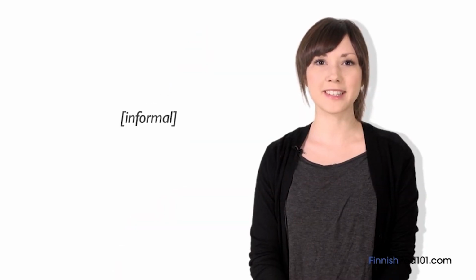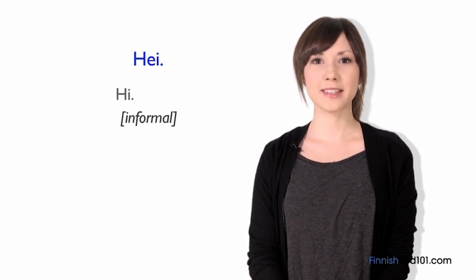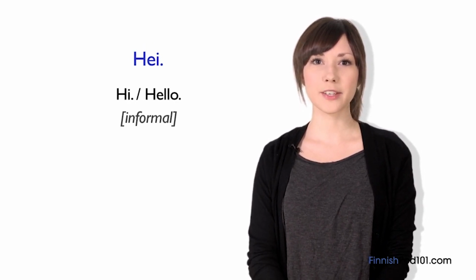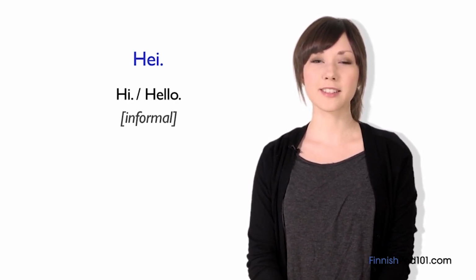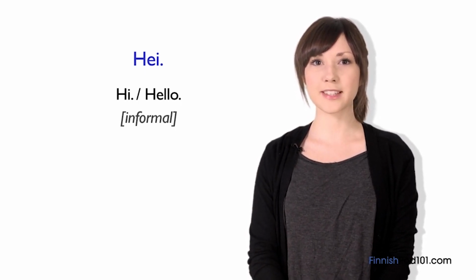In the last lesson, we learned how to thank people by saying kiitos. In this lesson, we're going to learn some of the most common greetings used in Finland. Ready? Let's get started. The most used informal greeting is hei. Hei means hi or hello. We use it when we meet people, friends, relatives, and even people we don't know. We used this phrase in lesson 1.